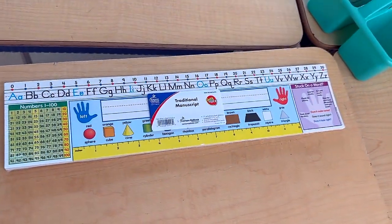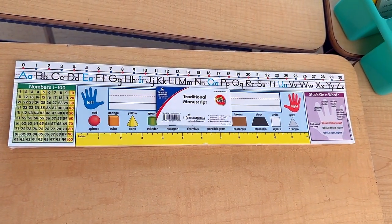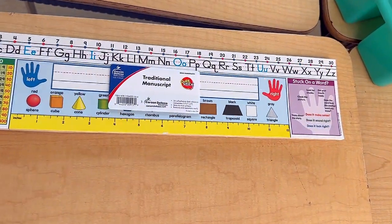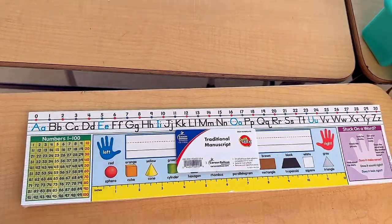Hi guys, so I just stopped in really quick to drop off a few things to my classroom. So let me show you a few of the new additions. So I needed some more name tags. I got these name tags with the hundreds charts and the ABCs, as well as the number lines. We have sight words and we have geometry. Oh, and then they also have a ruler that's added to the name tag.